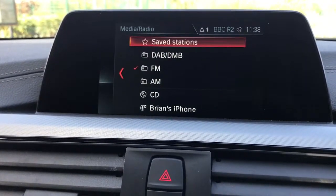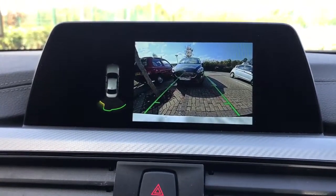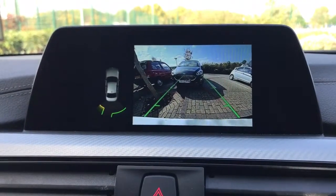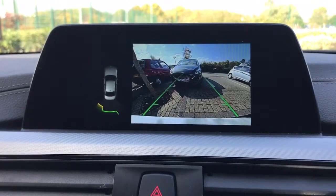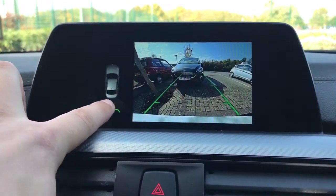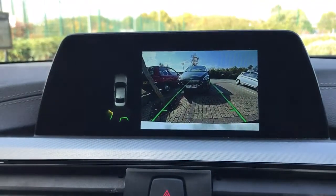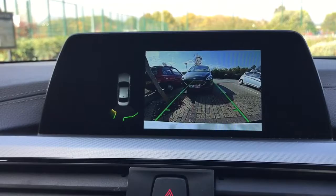On top of all of that, we also have a reversing camera. So it's a full color camera, as you can see, with guidelines showing you what direction the car is headed in relation to the image that you see behind you. Not only that, but we have this visual guide for the parking sensors alongside that. So it does make this car incredibly easy to park.